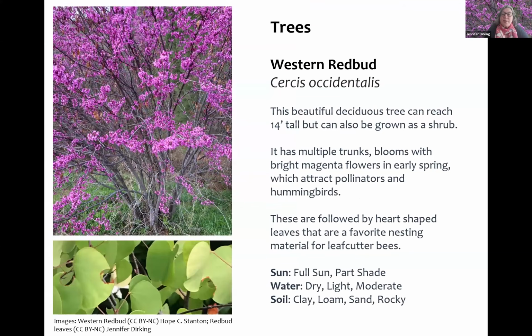So I start with the Western Redbud because it was actually the first tree we planted in our native garden after we heard Doug Tallamy speak. One of Kathy's events like this, we got very inspired. And I fell in love with this tree when it bloomed, but I fell even deeper in love with it when the leafcutter bees came. And they made little cuts in the leaves and built their nests. And I realized that it really was helping the environment to have this redbud tree here.